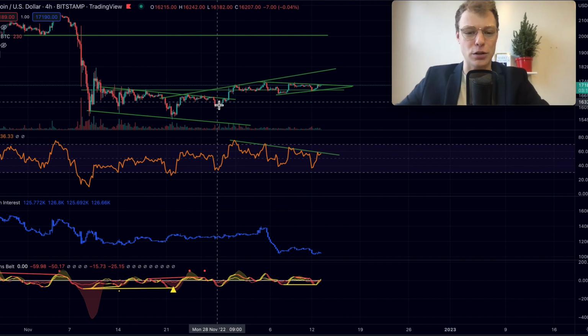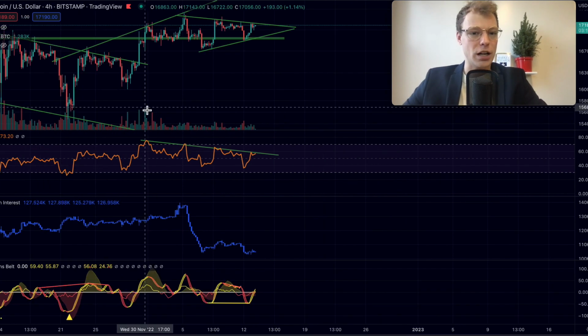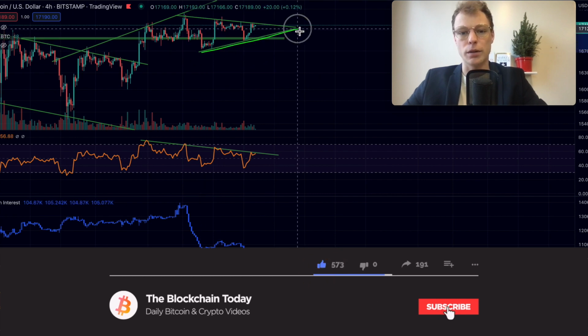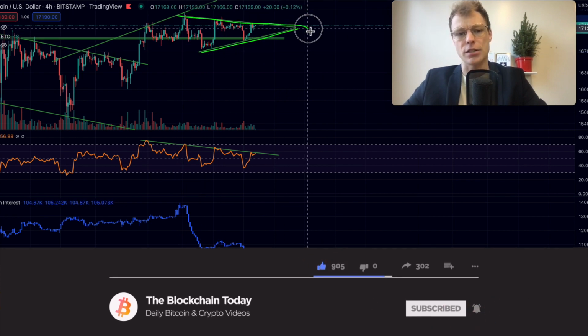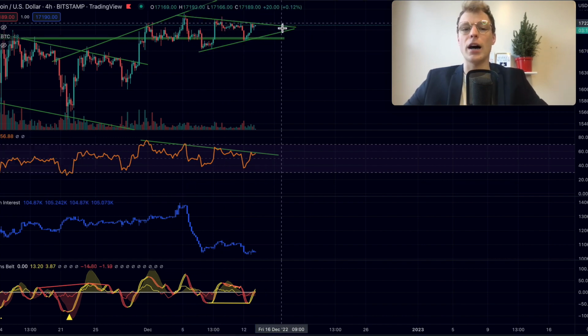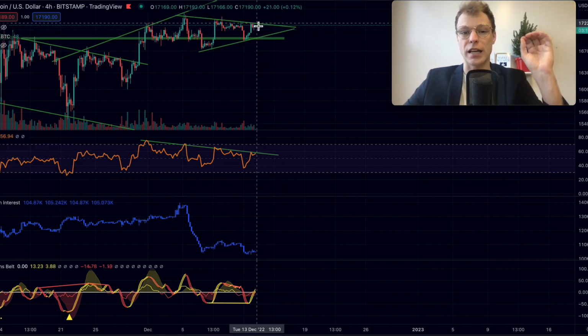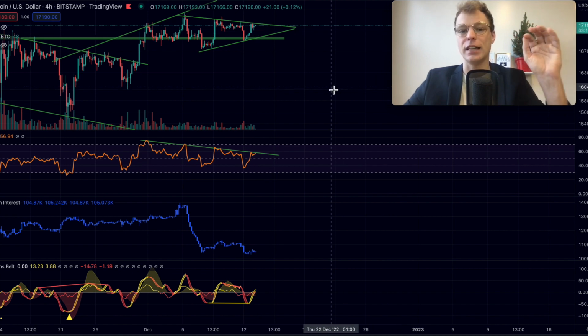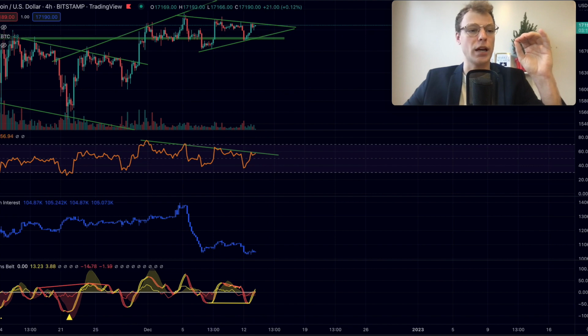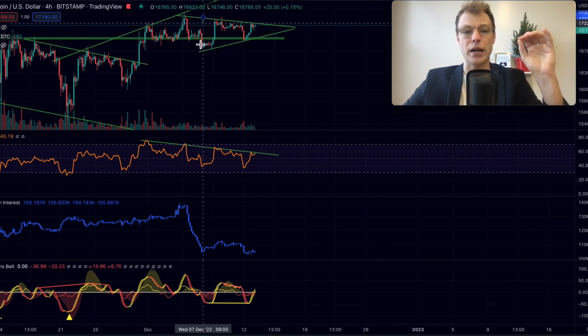Now let's dive into the crypto charts. What we can see, guys, is that we have an uptrend support right here in Bitcoin, and we have a declining resistance, forming this triangle formation. Right now, we are at the resistance of the triangle formation, and that level is roughly at 17.2k. If we can break above 17.2k, that could be a nice breakout to the upside.